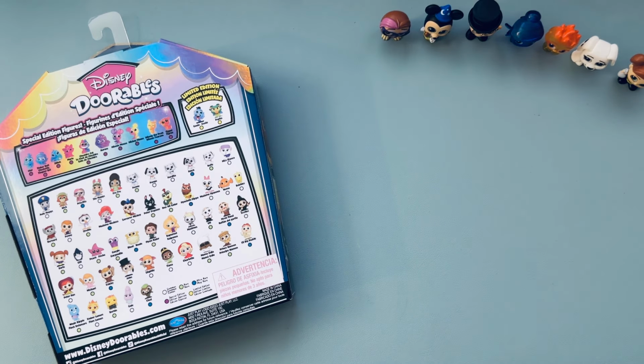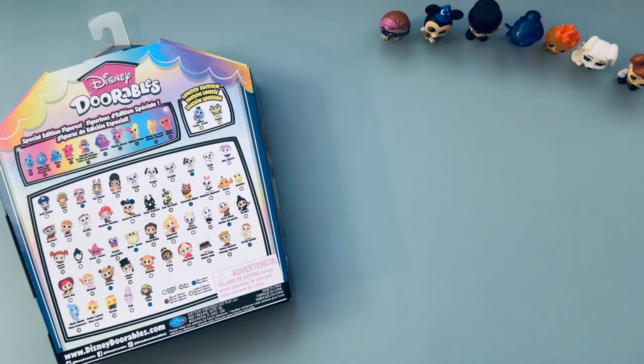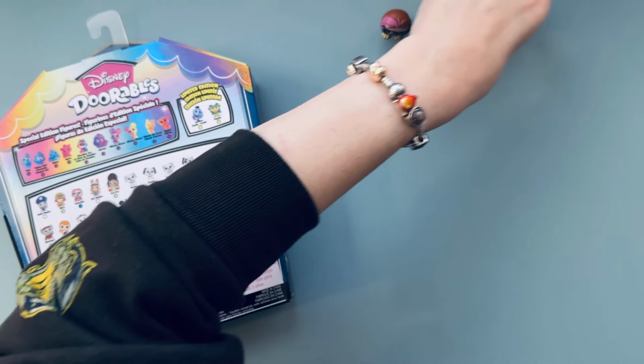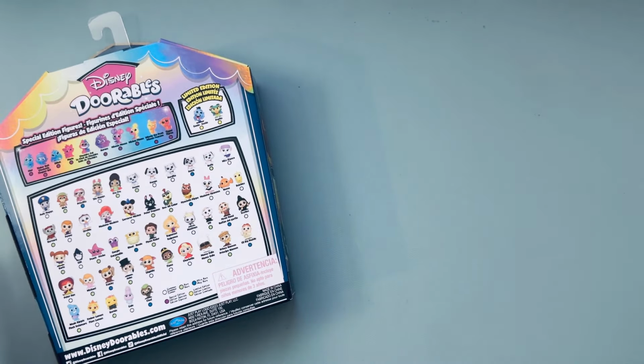I'm going to go ahead and drop them into my basket down over here. Set these guys aside so we have room for the Disney 100 set. I'll bring that up here and we'll get that unboxed. Oh my gosh, okay.